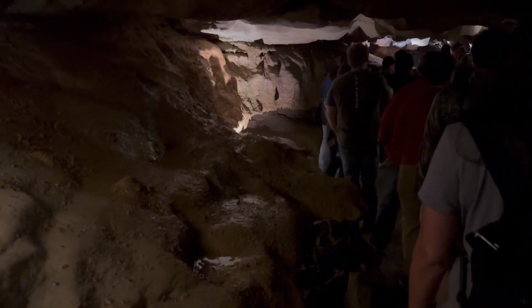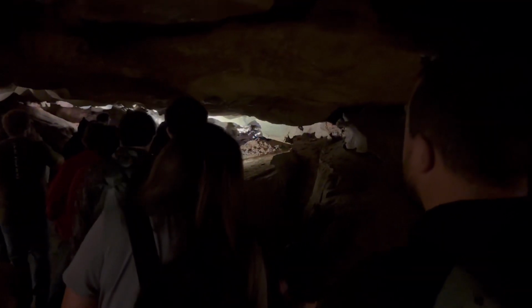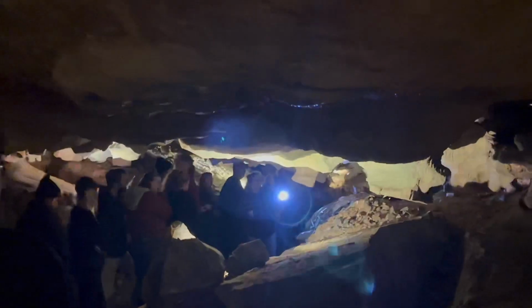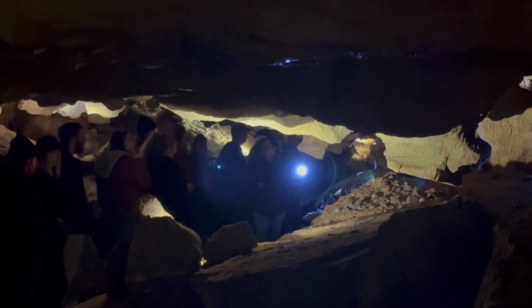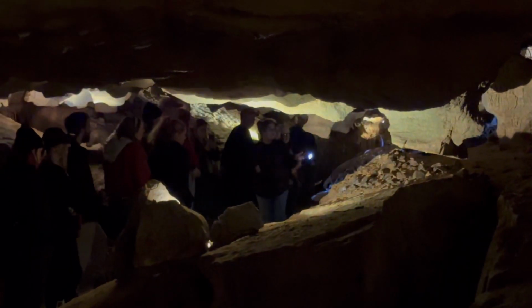Alright guys, this up here is where the history begins. This big pile of metal here is the remains of our moonshine still. Our moonshiners were here for 24 years before they got caught. That's a good run for moonshiners. This was from 1919 to 1943.